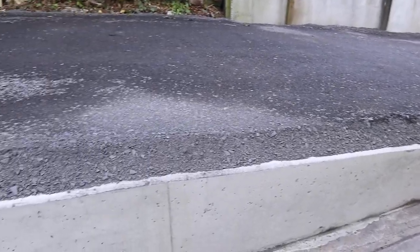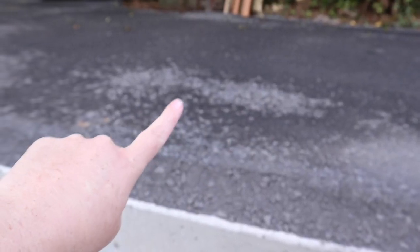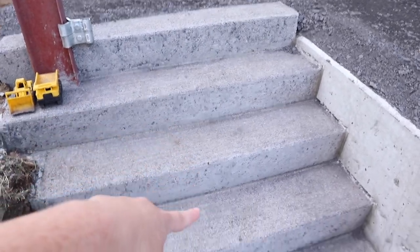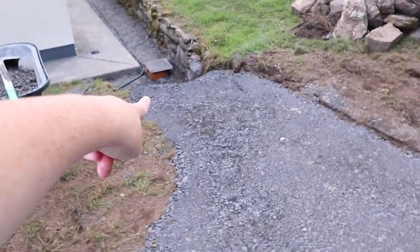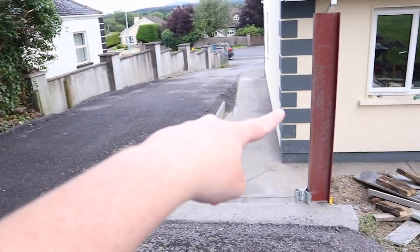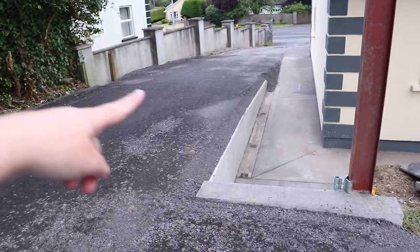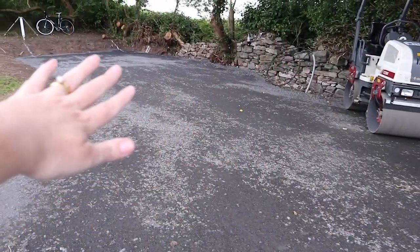The driveway. Eddie did this retaining wall and all of this and rolled it yesterday, and he did these steps. So there's going to be another set of these steps here, and there's going to be a gate here, a big gate and then a small gate, and there's going to be three gates. There's going to be a gate to get that way as well, and this is where the mobile home is going to go.